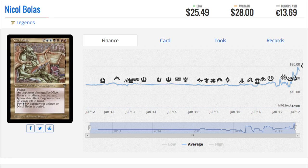Nicol Bolas is $28. This is the original Nicol Bolas. There were 5 Elder Dragons. I'm not entirely sure why Nicol Bolas is the more famous, I mean, he's way more famous. I can't even name the other 4. He was the main villain. Could we see the other 4 Elder Dragons come into play? Yeah, maybe sometime in the future, assuming the Planeswalkers beat Nicol Bolas, then maybe.